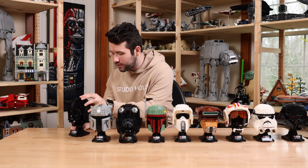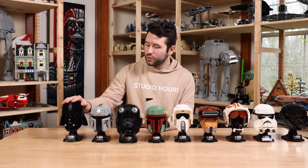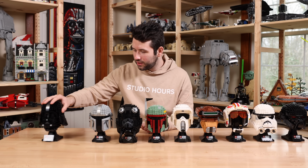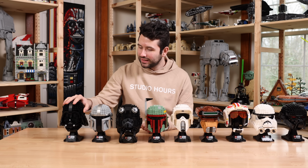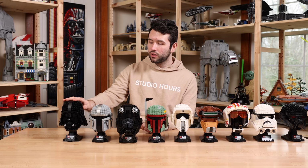I love Darth Vader as a character. He's so recognizable, and still holds up very well today. He could have gone all the way to the top, honestly, or at least second, but that's tough. I love this Vader helmet, though. I really do. He's one of the coolest.